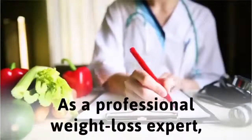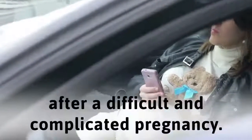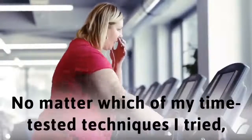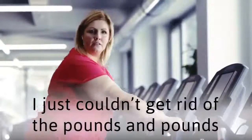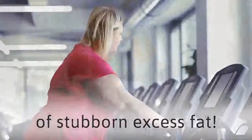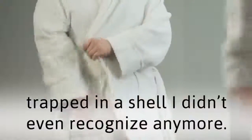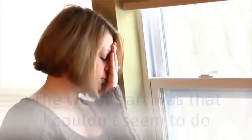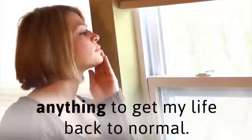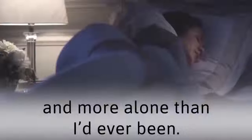As a professional weight loss expert, I was ashamed and frustrated by the weight I'd gained after a difficult and complicated pregnancy. No matter which of my time-tested techniques I tried, I just couldn't get rid of the pounds and pounds of stubborn excess fat. It was like I was a stranger in my own body, trapped in a shell I didn't even recognize anymore. The worst part was that I couldn't seem to do anything to get my life back to normal. I was disappointed, ashamed, and more alone than I'd ever been.